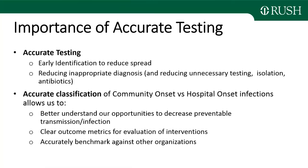Also, the importance of accurate testing helps us to accurately classify community onset versus hospital onset infections. This helps for us to better understand our opportunities to decrease preventable transmission and infection. If we have a lot of patients that come in that should have been tested on day 2 or 3, but they don't get tested until day 7, we might be looking at different opportunities. We want to make sure we have clear outcome metrics for the evaluation of our interventions and accurately benchmark against other organizations.